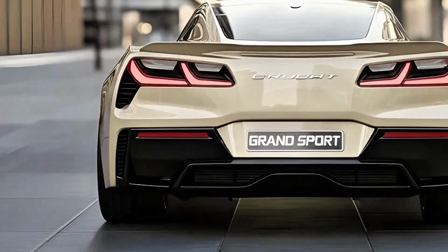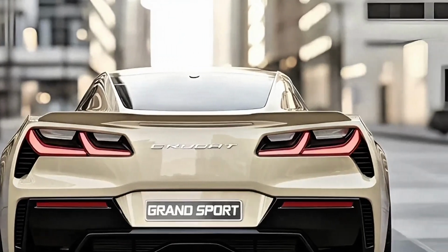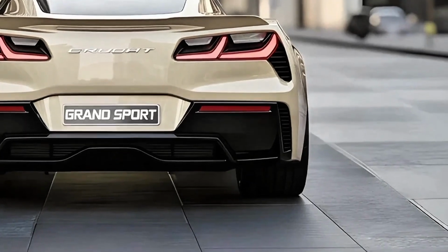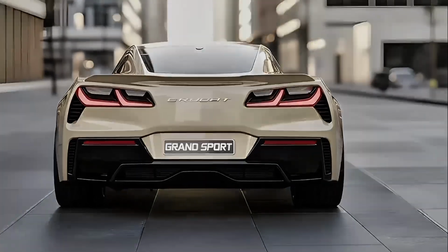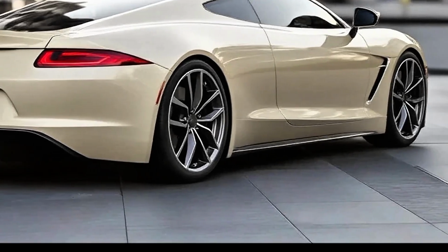They've built a car that honors the Corvette's racing heritage, pushes boundaries of engineering, and still stays true to its soul. The 2026 Grand Sport isn't trying to be a European copycat. It's unapologetically American, powerful, loud, and full of attitude. So if you've ever dreamed of owning a car that can hit the racetrack on Sunday, cruise downtown on Monday, and turn heads every single day in between, this is it.